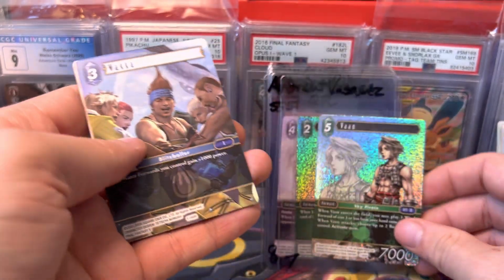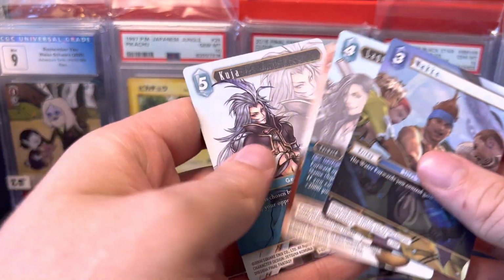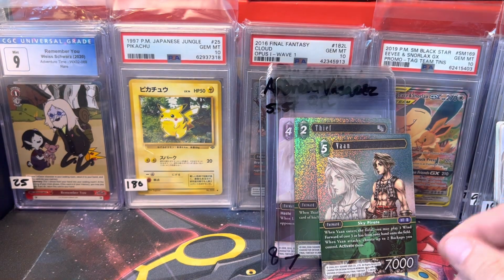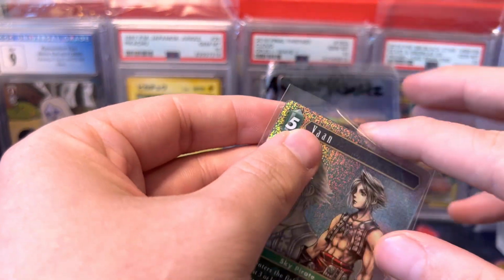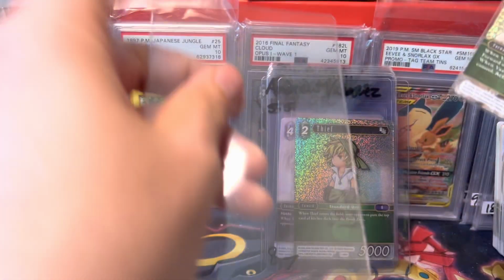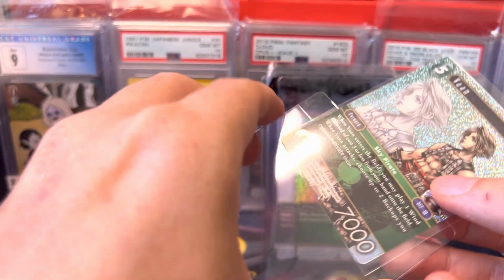Oh, Vaughn. I know Vaughn's another character that people really want. So we just pulled Vaughn Hollow. So Vaughn will definitely get graded. All right, cool. He will definitely get graded. There we go.